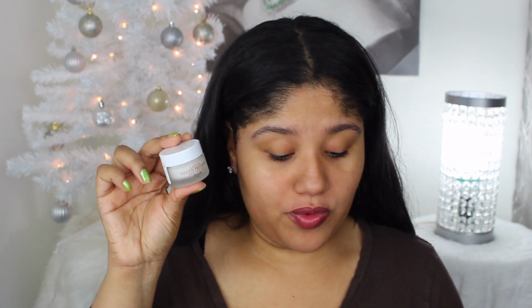This eye cream is 0.5 ounces. Let's see how much this one costs. Dang, this little small one costs $45, so that's a lot of money for these products, but we'll see how it works. Let's start with the moisturizer right here.